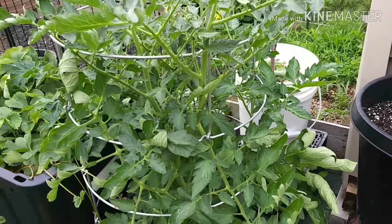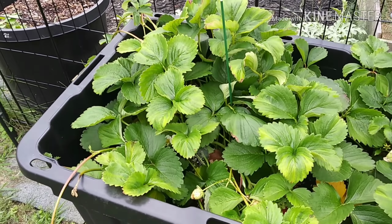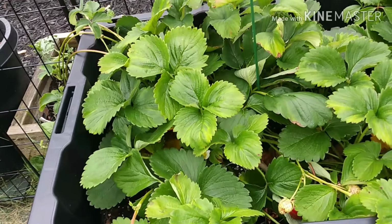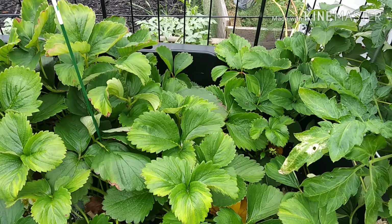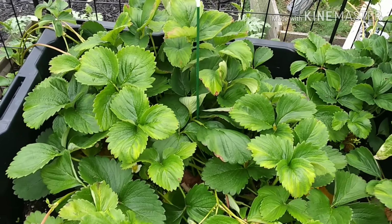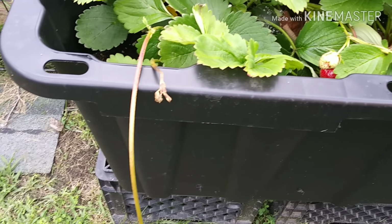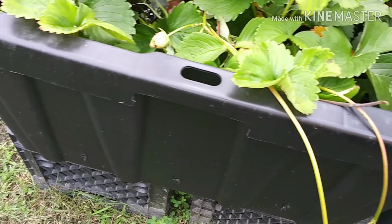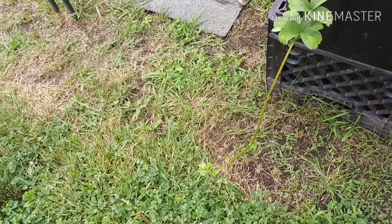I'm keeping it fed. Again, I got to give it something for the blossom end rot, so I don't have rotten fruit coming on. And the same thing with your peppers. You got to give it something for that blossom end rot. And these are the strawberries that I just put in this year. And the runners are just trying to touch the ground, which I don't want them to do.